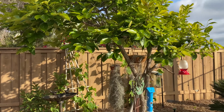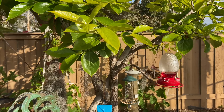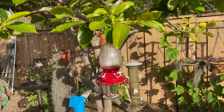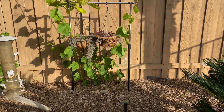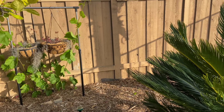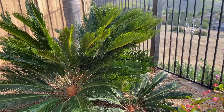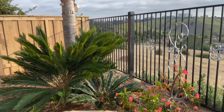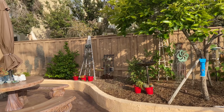This is a persimmon tree, and it bears fruit a lot during fall. We harvested a lot in the past, and it tastes so good. I don't know what kind of plants those are, but I think it's either ampalaya. And look at all these trees and plants. This is only on the side of the house.